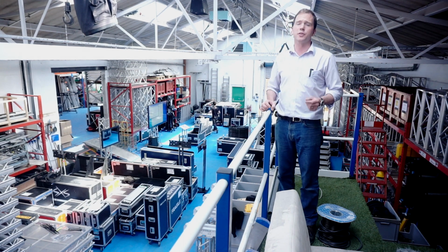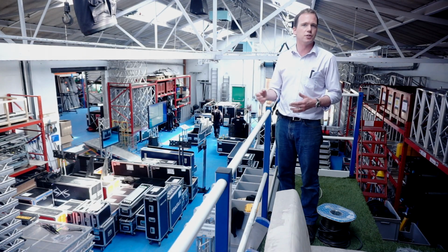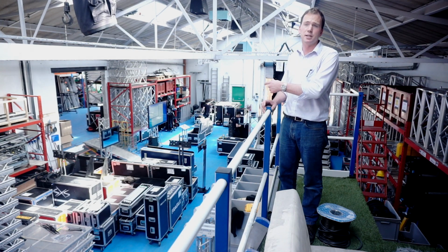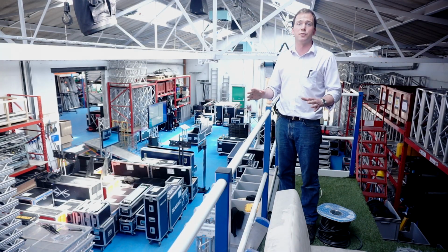But what's a real point of difference with SXS is how we mock things up pretty much in full for a lot of jobs. This amount of space allows us to set up complete show control systems, ice bars, conference sets, all sorts of things in this space, so that when they come to site, they've been fully tested and they get plugged in and it just works first time.